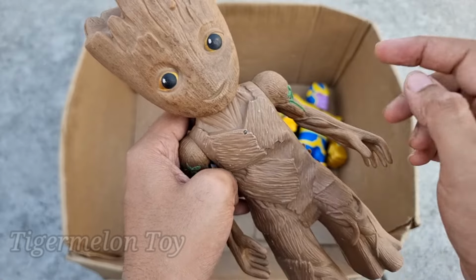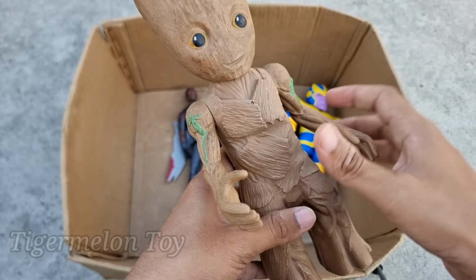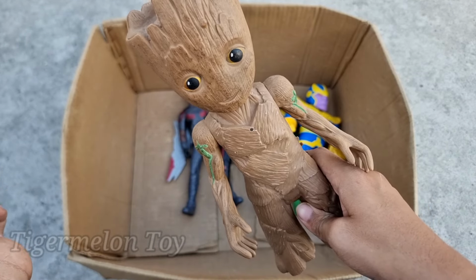Oh, guys, look at his very cute face. Look at the tree branch wooden body, guys. He's very cute superhero, the wooden body superhero. This is very cute alien Groot.